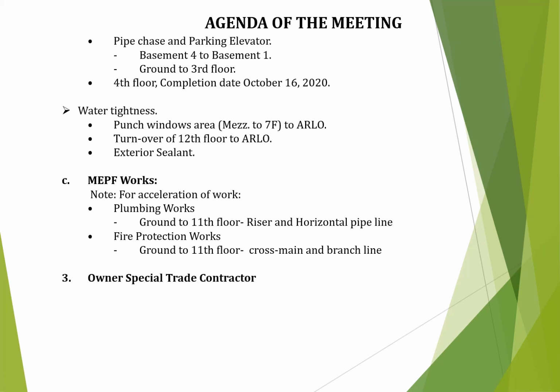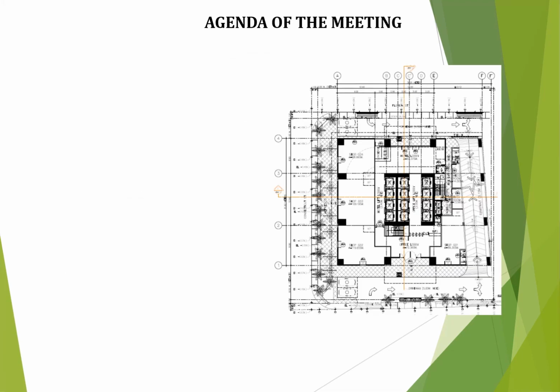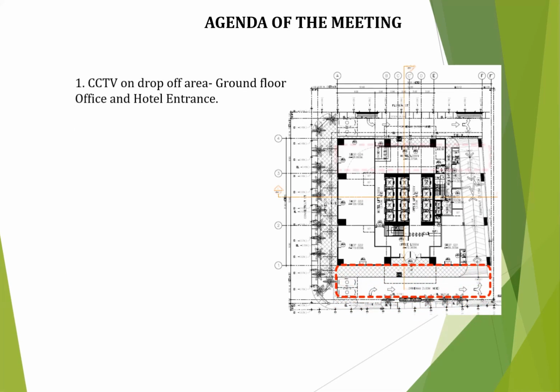3. Owner special trade contractor. Schedule of reconciliation for installation, LC number 1 in EMA substation. Setting up plan of LVSG. 4. Other matters. CCTV on ground floor drop-off area for office and hotel entrance.